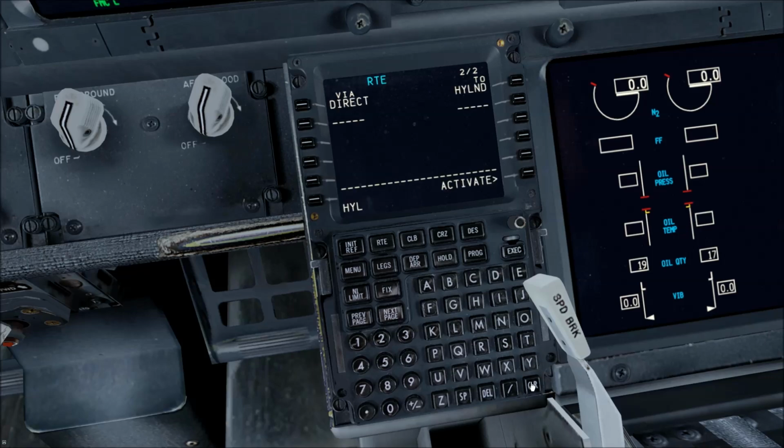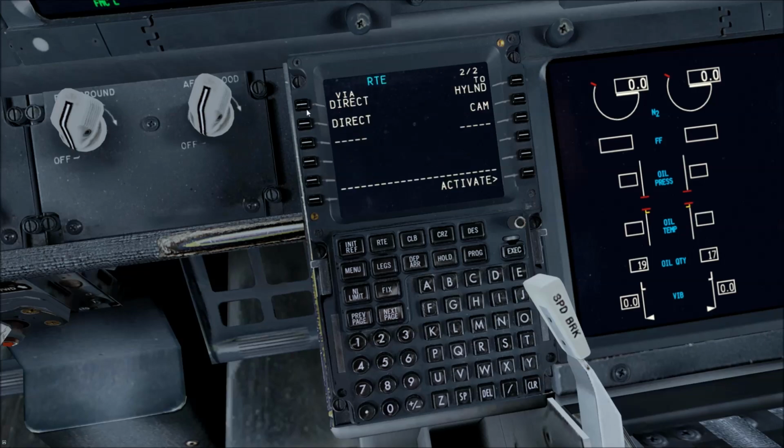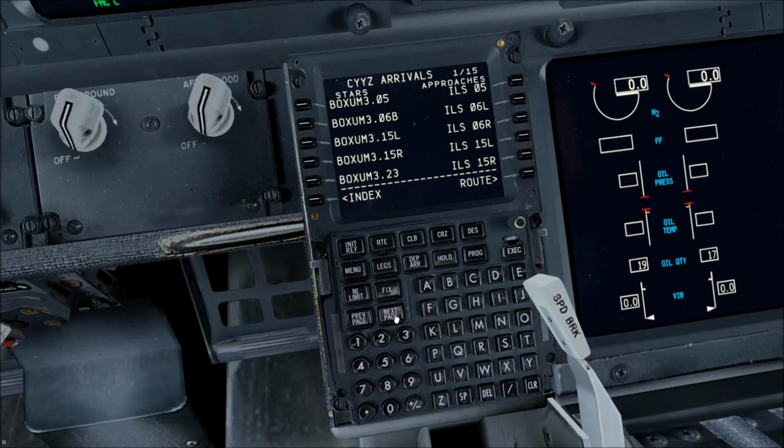I did not mean to double click that. Let's get rid of that. Then we go to CAM, that's a VOR identifier. Cambridge VOR, that's correct. To GONS, which is a fix of some kind. To WAZI. And then we join the arrival from WAZI. So the departure is the Highland 5.